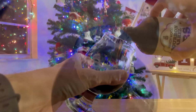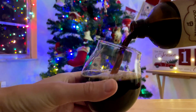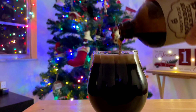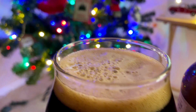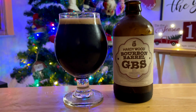So let's get in the glass. Another inky black body, a little bit of a brown, almost like a soda kind of head because it fizzles away. Although the cap is pretty cool. And you can see I got it in the sniffer here. Yeah, there's no foam left.